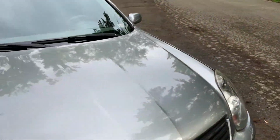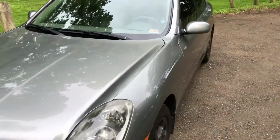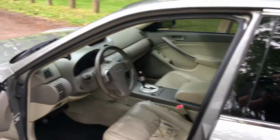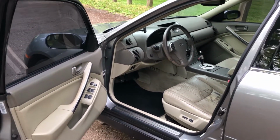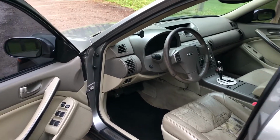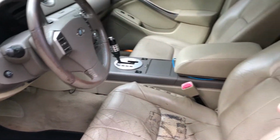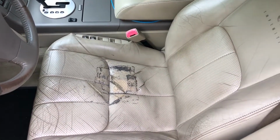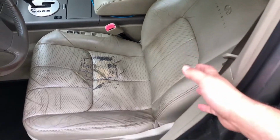But yeah, 04 G35X, these make about 270 horsepower, 270 torque, 3.5 V6, same as the 350Z. It's decently quick, but it's also heavy. I think it weighs about 3,600 pounds, according to Google. So let's just get right into it. The seat's ripped. Kind of crappy, definitely had some tape on it. I don't know what happened. So I might look for a new driver's seat.